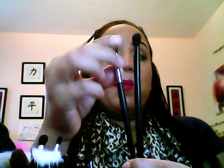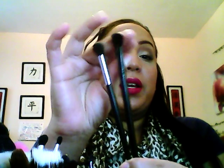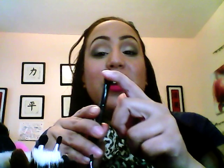These are my blending brushes. This is my Mary Kay one here. This is the e.l.f. one. My Mary Kay one is old, so it's a little rough, so I do have to deep condition this one to be soft, but this is the perfect blending brush. This is the brush I've been looking for in all the other brushes, and I love it, but it reminds me a lot of the shadow brush.